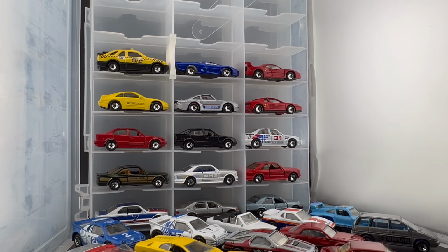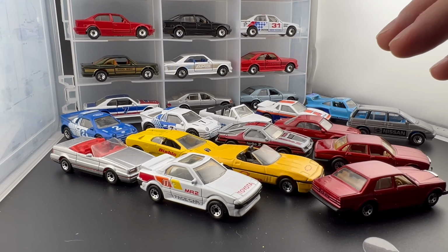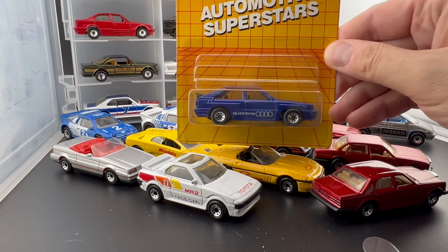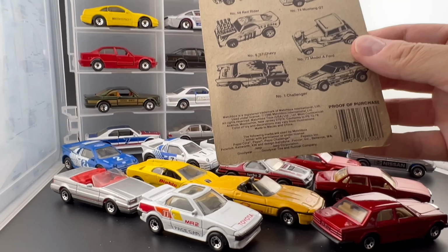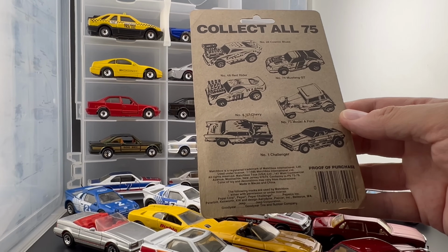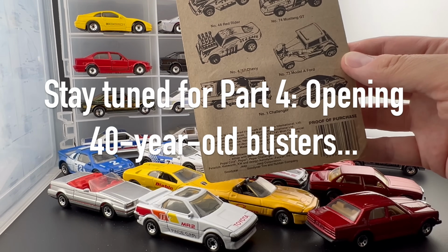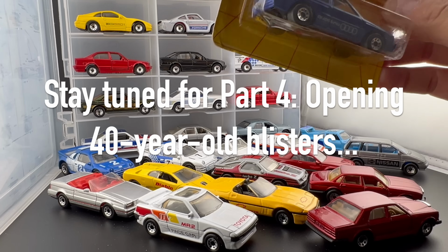So, because space. I need space. All right, guys, that is part 3. Part 4 will be opening a bunch of blisters and loosening these, or opening these cars and freeing them from their plastic prison for the first time ever. And I mean, how long are we talking? What year? 1986. Almost 40 years. Almost 40 years, and we're going to open these up.